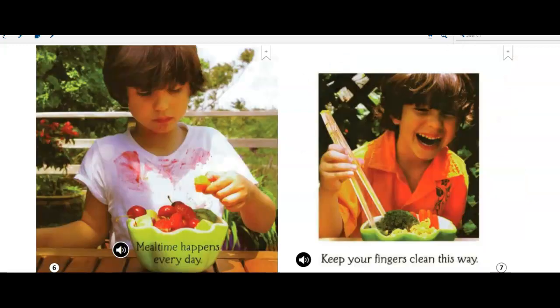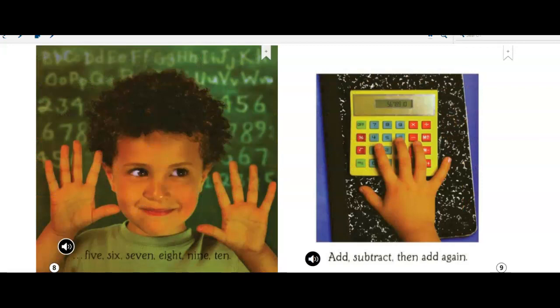Have you ever done handprints like that? Let's take a look. Mealtime happens every day. Keep your fingers clean this way. Instead of using your hands, you could use what? That's a tool. Chopsticks. 5, 6, 7, 8, 9, 10. Add, subtract, then add again.